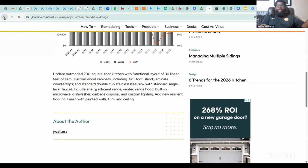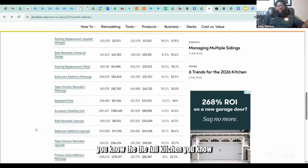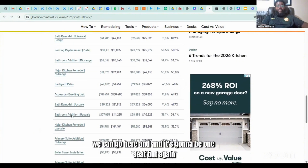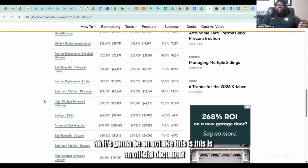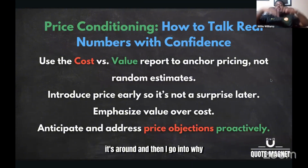Now, if we didn't want to do the full kitchen, obviously if it's an upscale, we can go here. But again, it gives you a talking point with something that's tangible. You don't want to just throw out a number. This is an official document. So for me, I can use that to say, okay, it's around this, and then I go into why.